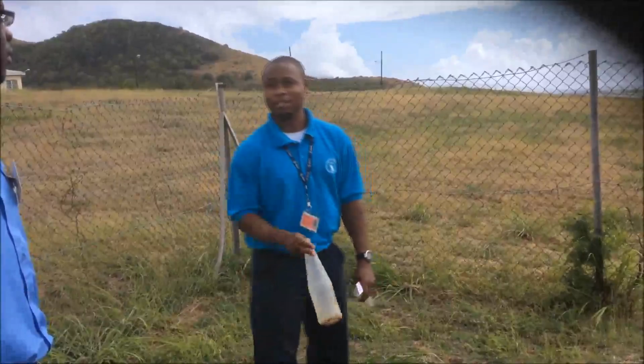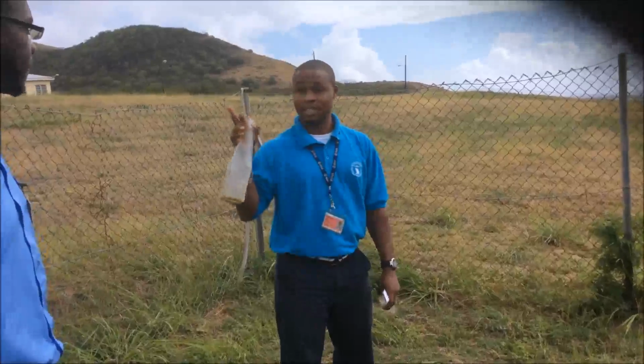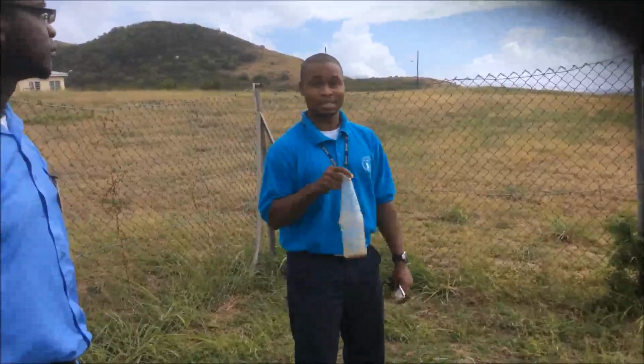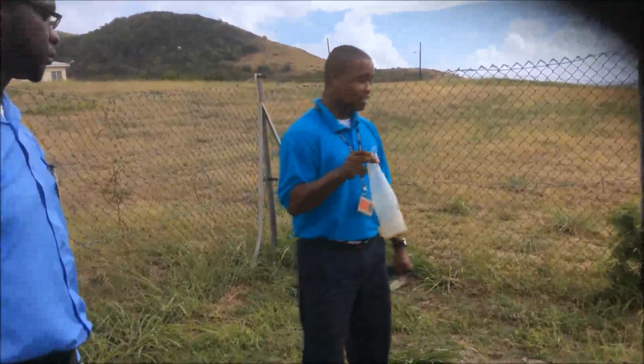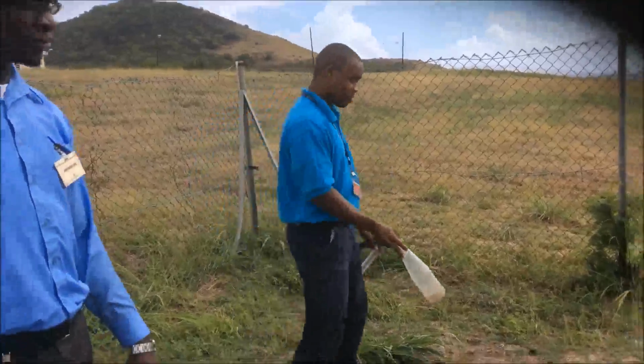We at the Met Office are responsible for providing weather information for the general public, and we also pass the information on to the air traffic services, who pass the information on to the pilots. Down here is the observation site. We have some of the equipment. Here we have the rain gauge.